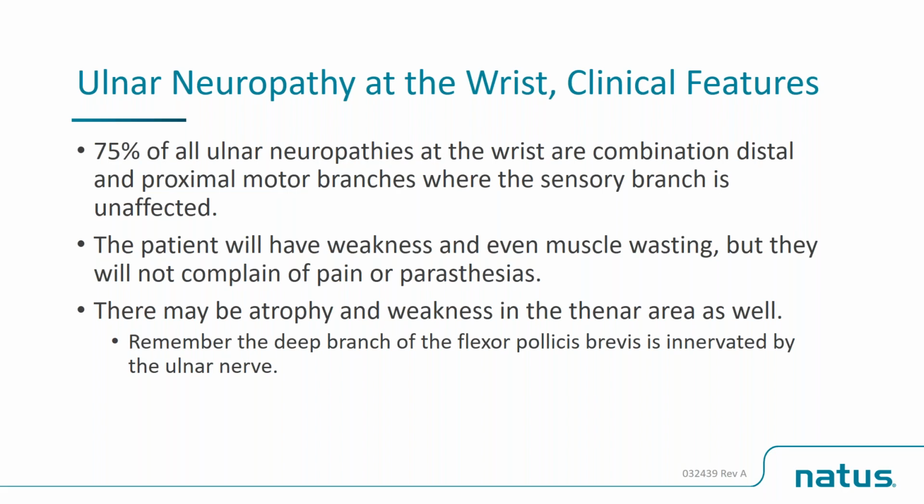I think we have to put the pieces together carefully. Weakness, wasting, you've got to be careful. Also, if you do have a little bit of wasting over in the thenar, on the median side, don't forget that the flexor pollicis brevis is dually innervated. There is some ulnar innervation over there. Of course, that would be part of the deep motor branch coming over.